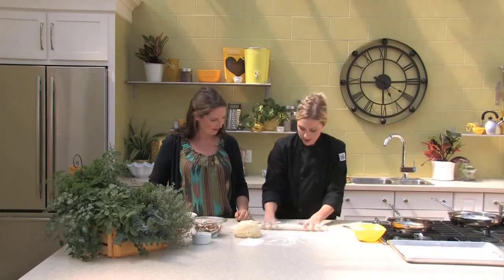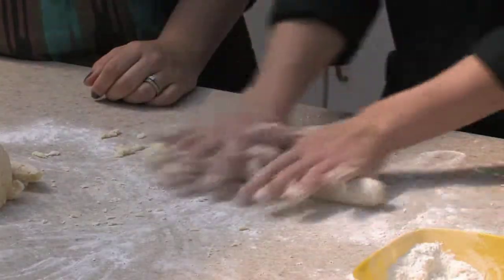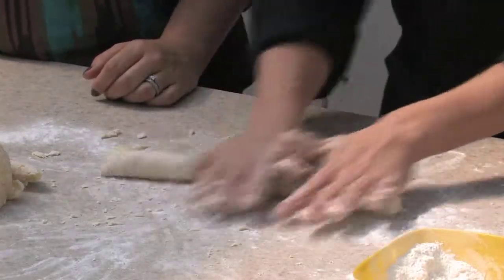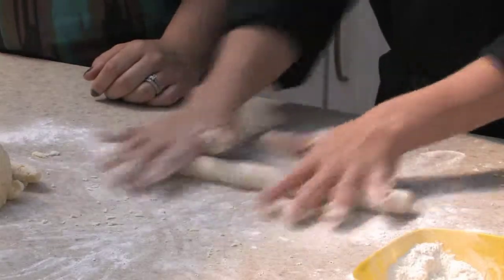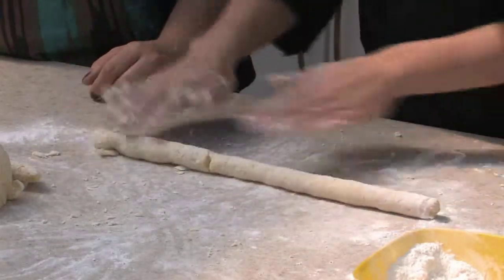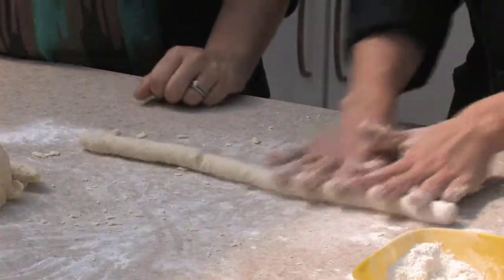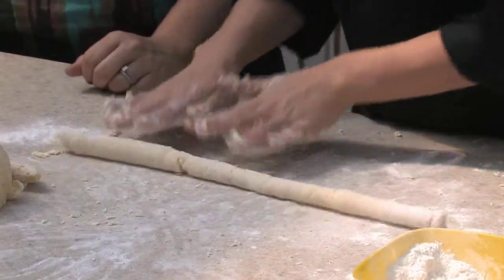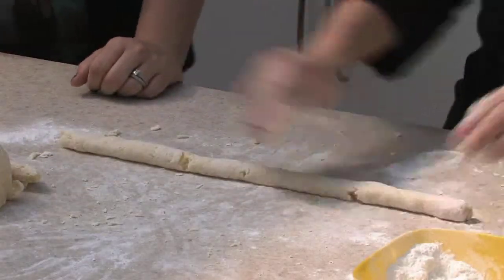The thinner the better, because this is pretty big gnocchi. I guess you could make it whatever size you want. It could be as big or as little as possible. So once it's quite even throughout, that's when you start to resemble the gnocchi. Yeah, slightly. It would probably be a bit easier if my hands were not so sticky.